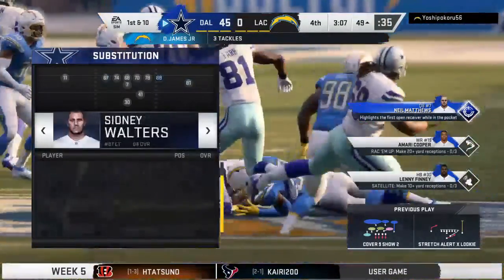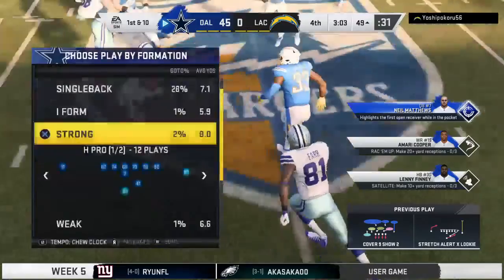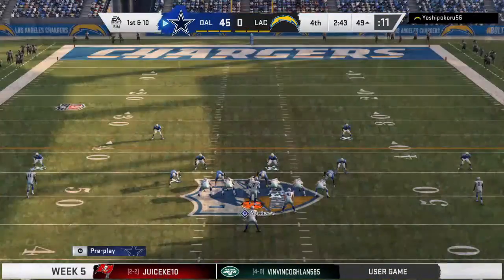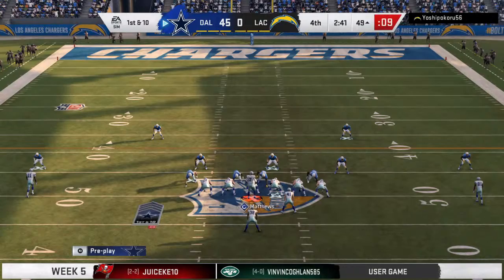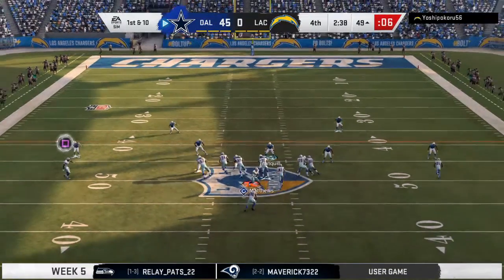He's still rumbling, isn't he? Still looking fresh in this one despite the heavy workload. But you and I both know, well-conditioned, and he did tell us that he thrives on being at his peak late in ball games. Hey, let's get off the field, D. Let's get off.